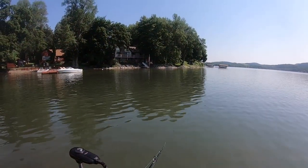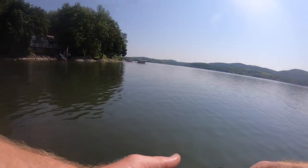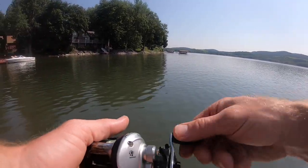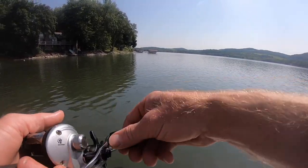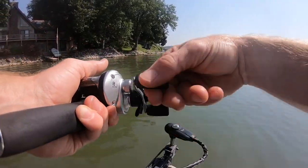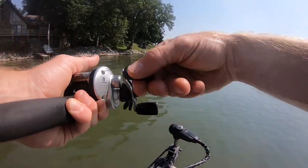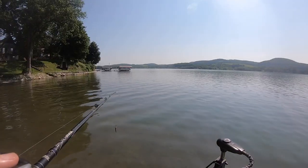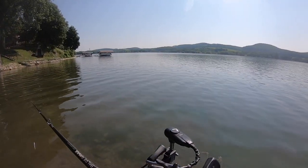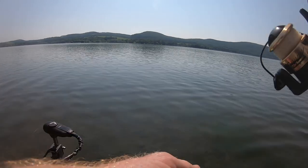Okay. So we're getting into rock bass territory, so we will take whatever the first decent fish we get, put it in a live well so we have lunch, and then we'll see if we can get a rock bass. Some decent perch right there. I don't know if they're lunch. Yeah, actually pretty good perch. Let's see if we can pick one of those up for a sure thing here.